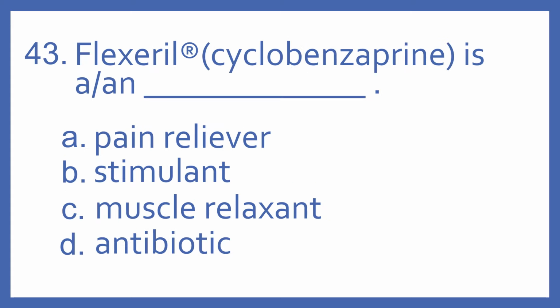Number 43. Flexeril, or cyclobenzaprine, is a: A. Pain reliever, B. Stimulant, C. Muscle relaxant, or D. Antibiotic. And the answer is C. Flexeril, generic name cyclobenzaprine, is a muscle relaxant.